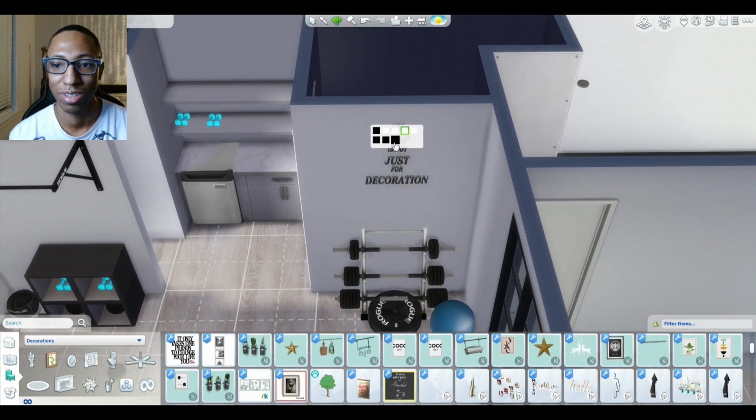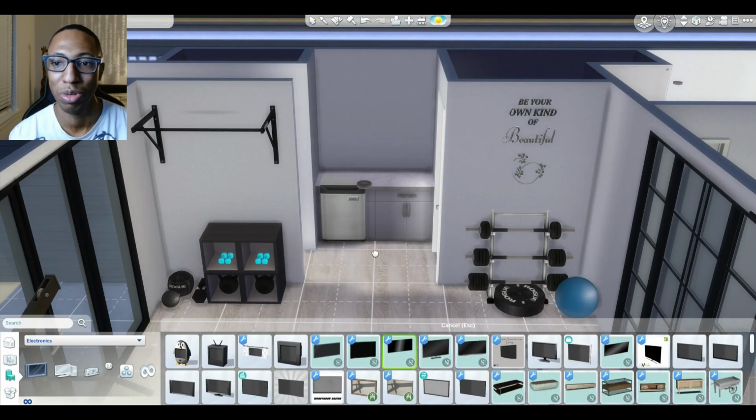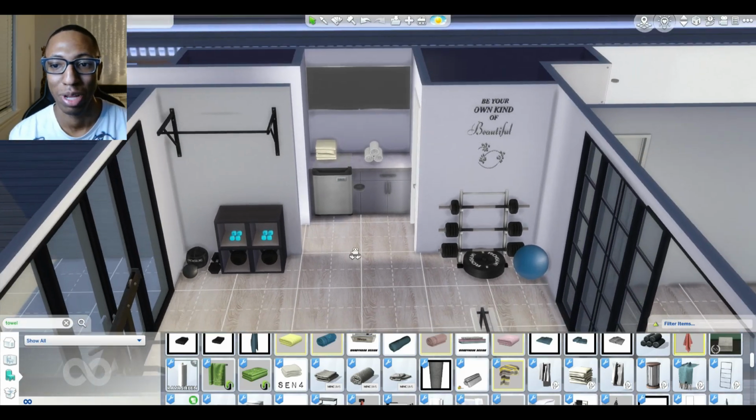I went for shelves in the middle, but then I took it out because I thought it wasn't as practical. I felt like if you put weights on a wash shelf, it would just fall over. It wouldn't happen, obviously, in the Sims, but I'm very realistic.